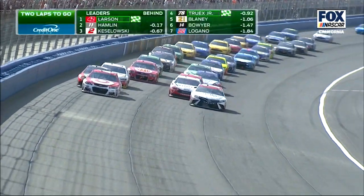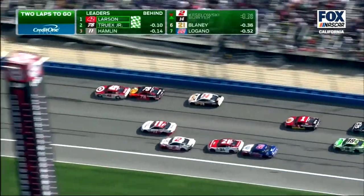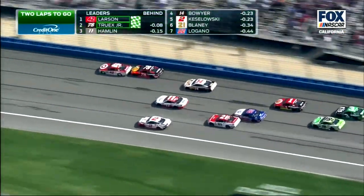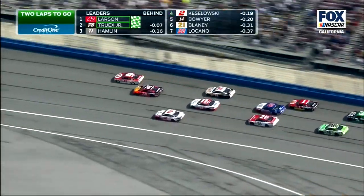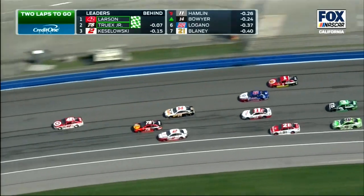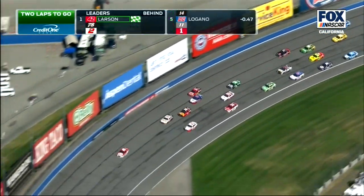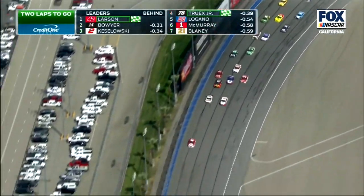106 laps. Green flag. Boy, once again, the 11 didn't get a great start. But I tell you, that 78 is pushing Larson into the corner. He dives under it to the inside. That's going to block the two. Whoa, it's going to get a little tight. Yeah, that's exactly what Larson wanted to see. Look at Boyer. Here comes Boyer to second, battling Keselowski, with Larson out front.